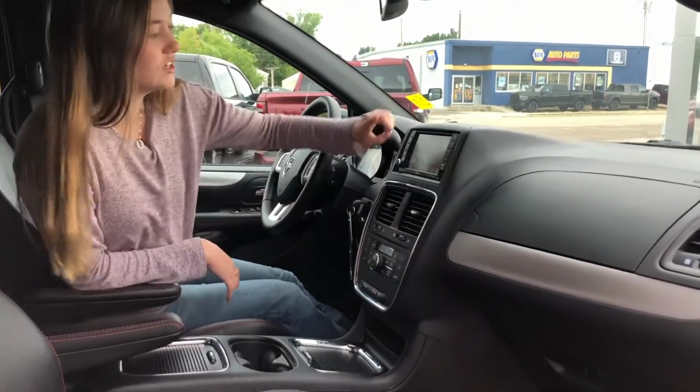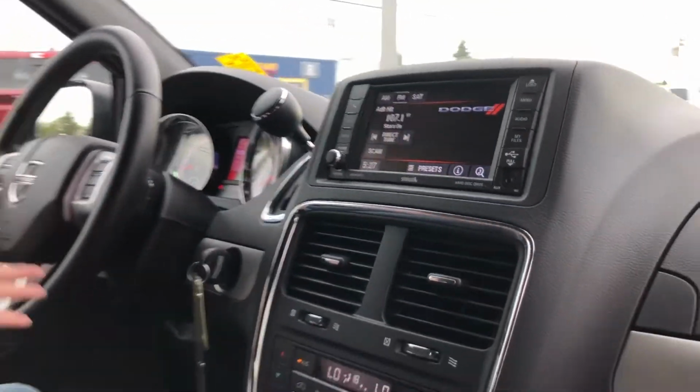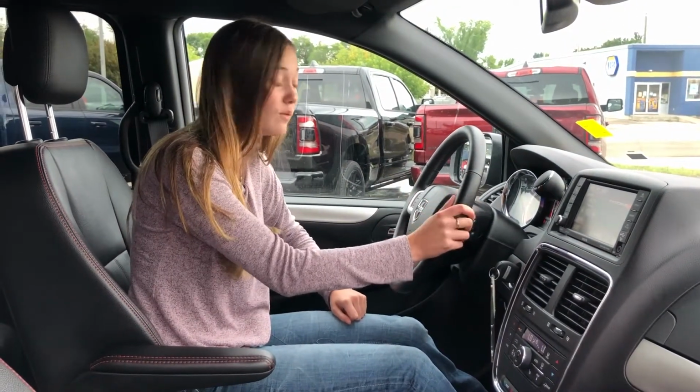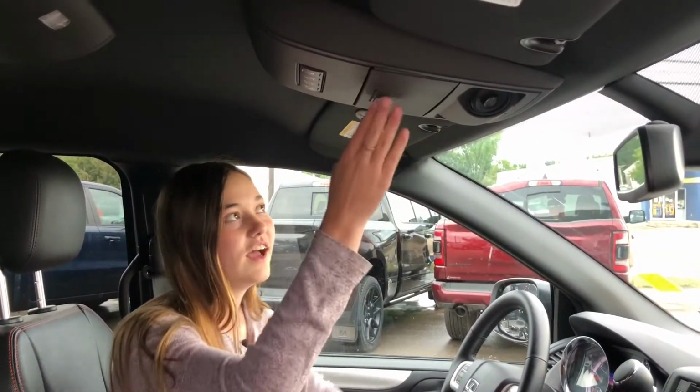And you do have a touch screen here as well, where you can control your radio. You have your hands-free buttons on the left-hand side, and you have your cruise control buttons on the right-hand side of your steering wheel. You also have a sunglass holder up here, as well as your universal garage door opener. But now we're gonna go in the back and finish up.